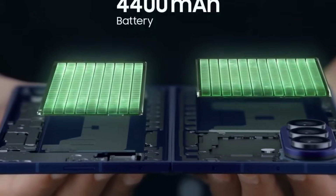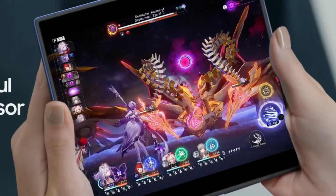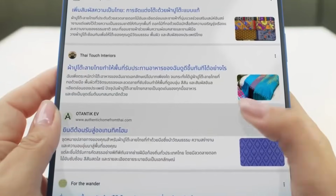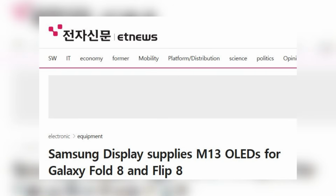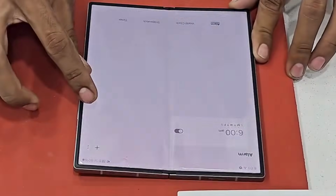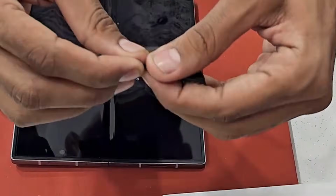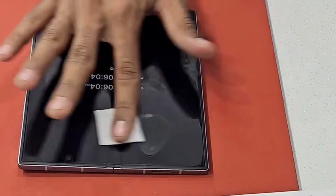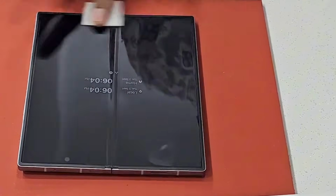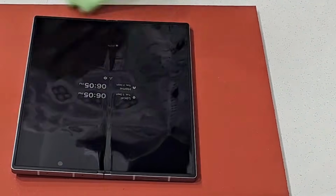Let me start by giving you the full picture of what's happening here. According to ET News, a Korean publication that has been pretty accurate with Samsung leaks, the company is planning 3 new foldable devices for this summer. We're getting the Z Flip 8, the Z Fold 8, and something called the Z Fold 8 Wide. Now, all 3 of these devices are expected to use Samsung's M13 OLED display material. This is the same technology that debuted back in 2024 with the Z Fold 6 and Z Flip 6. So by the time these new phones launch, we'll be looking at 3 full generations using the exact same display.